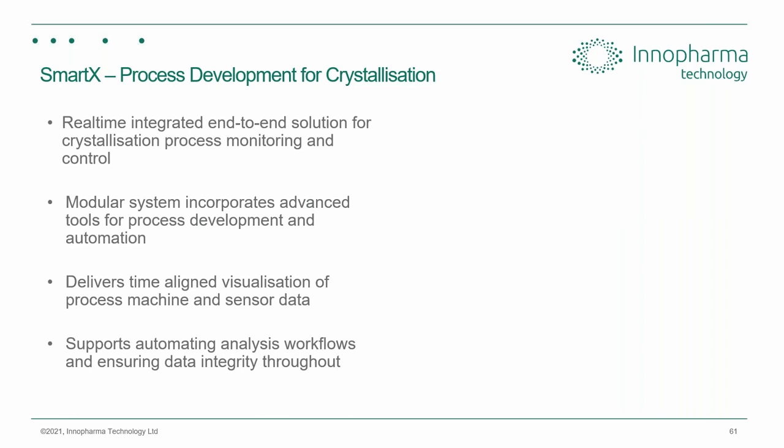And, as I recall Stephen asked earlier, it delivers time-aligned visualizations of the process, machine and sensor data, and even the interpreted data too. So it supports automating analysis workflows and ensuring data integrity throughout.